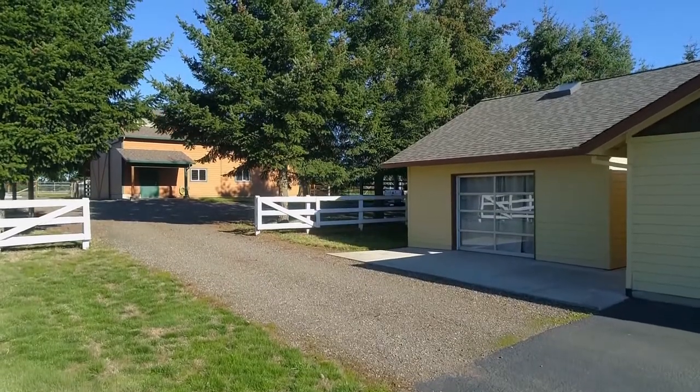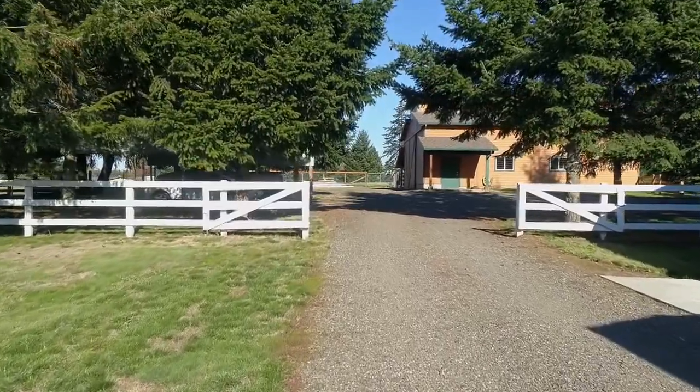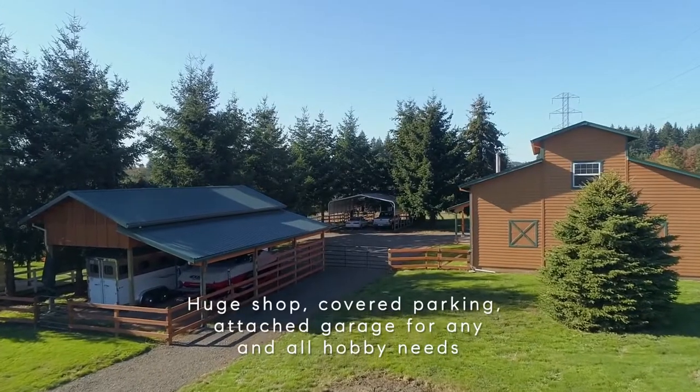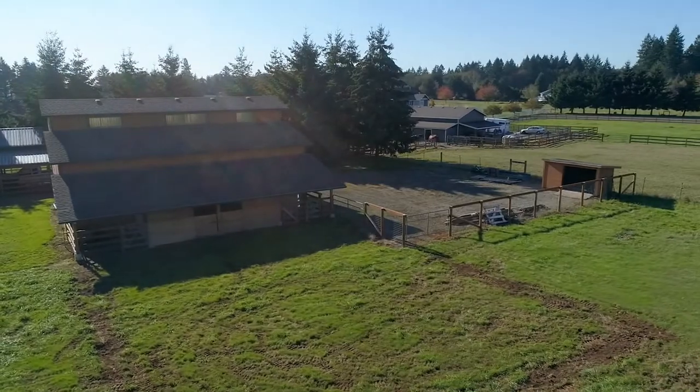Loads of storage with an attached oversized two-car garage, pull-through for driveway ease, and a huge adjacent shop complete with sliding doors, a concrete floor, built-in workbench, and loft.